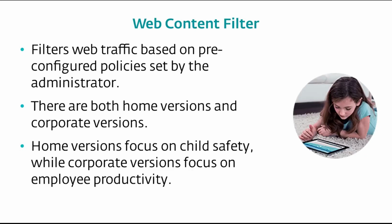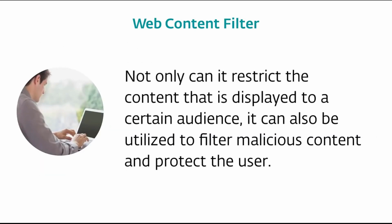Corporate versions of filtering software focus on increasing employee productivity by reducing the non-company related sites to which users can browse. If Facebook is allowed at work, that sometimes leads employees to surf Facebook for several hours a day. Or they're shopping, engaging in fantasy football, following sports, reading the news, and so forth. So web content filtering can not only restrict to what sites users can go, but can also restrict how much time they can spend on certain sites. Web content filtering can also be used to filter malicious content and protect the user. By implementing a web content filter, not only can it help with productivity or help protect your kids from going to bad websites, but it can also help to protect you from any sort of malicious content or advertisements.